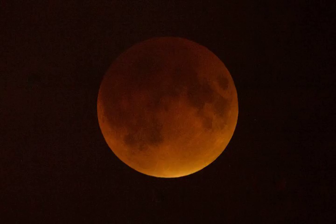That one won't be visible from the United States, but Africa, the Middle East and India will get eyefuls. The United States will have to wait another year to see one, and that will be on January 21, 2019, though it will not be a blue moon, only a super blood moon.